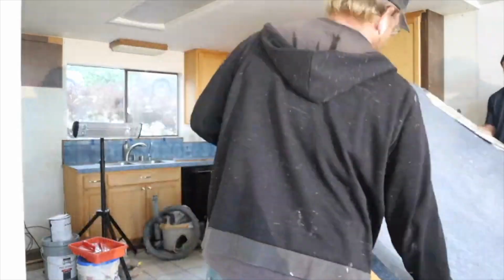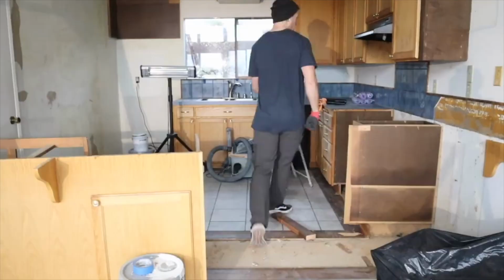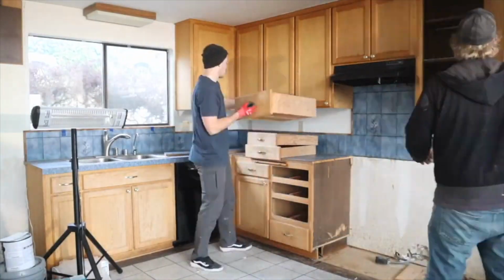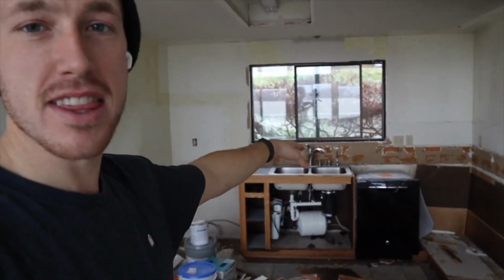We are moving on to the next part of this project, which is the kitchen renovation. So we need to go ahead and start tearing it apart. Alright, we are all done with the kitchen demo. We just have this small cabinet and sink right there to get rid of. We have to wait for the dump trailer to come back. So we are now moving on to the next part, which is doing the demo of this floor.